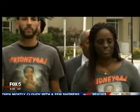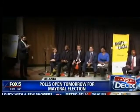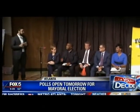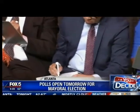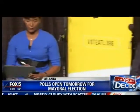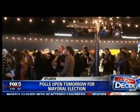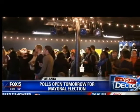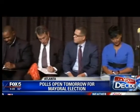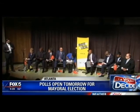Well, the polls open up in Atlanta in about 24 hours for voters to elect a new mayor as well as a new city council president. Nearly a dozen candidates are competing to succeed Mayor Kasim Reed. Polls will be open in Atlanta tomorrow from 7 in the morning to 8 in the evening, and you can depend on Fox 5 tomorrow night to bring you the latest results, reaction, and live reports. Elise, back to you. Following that closely, Sharon, thank you.